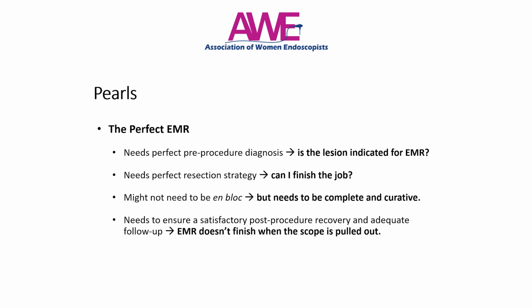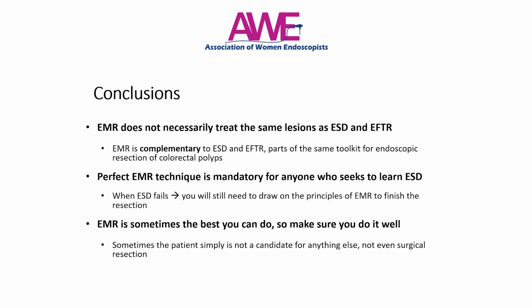In conclusion, EMR does not necessarily treat the same lesions as ESD and FTR. It's complementary to it. It's part of the same toolkit for endoscopic resection. Your perfect EMR technique is mandatory if you want to go further and learn additional techniques, because when you perform these additional techniques, you will still need to draw on the principles of EMR in order to finish properly.